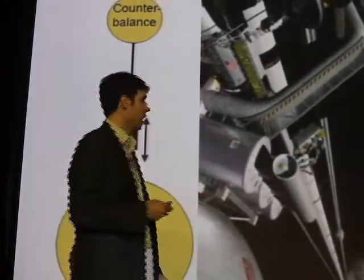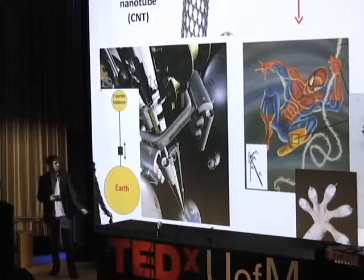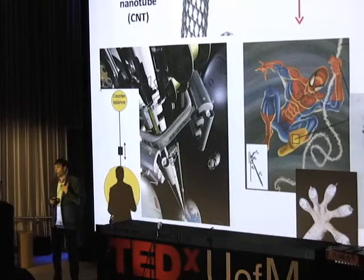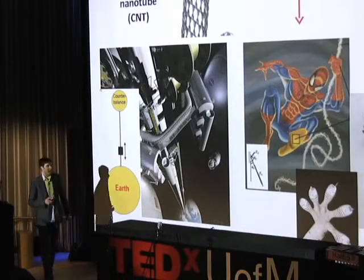For example, there's speculation that we could build an elevator to space. Nanotubes are the only material that could facilitate that. I believe that may never happen, but they're so strong that we could suspend an entire fully loaded 747 by a cable only 1/4 of an inch in diameter.